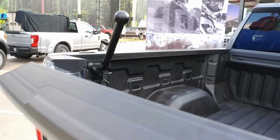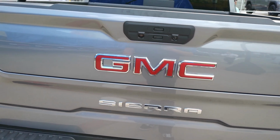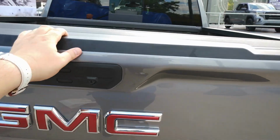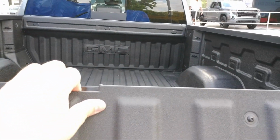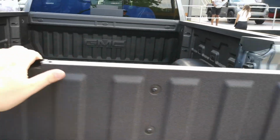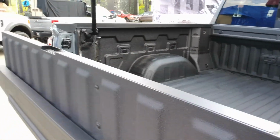So it looks cool, and it's not a bad idea, but just the way to operate it is a little confusing. So that drops down. There's like your workbench kind of thing. I don't think you can. Oh yeah, you can open this. So it doesn't really stay in place, but I guess if you had long things in the back, this would be your stop.